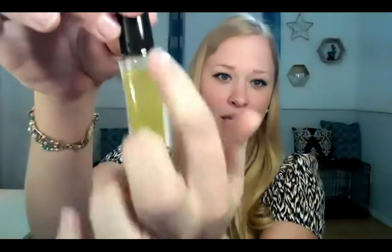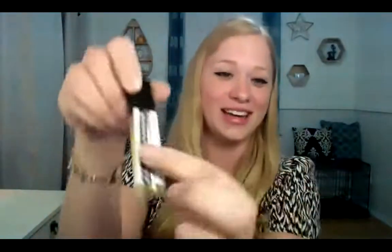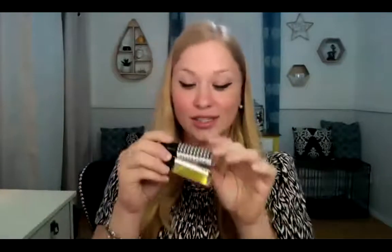And I will say a little tip if you make your own rollers, put the label on first so you don't have oil coming off. But it's super cute. This one's perfect, but I had to show you this is what happens when you fill it and then put your label on. So tip, put your label on first, then fill it. But so these are super cute. It was super easy to make.